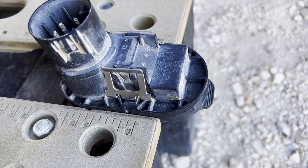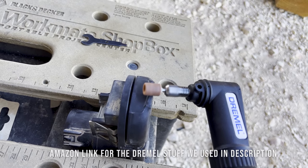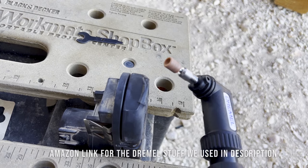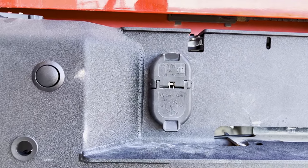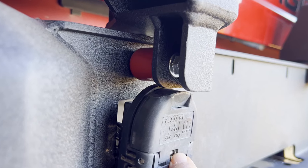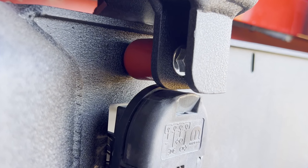We used a Dremel cutoff wheel, and then we used this abrasive cylinder attachment to the Dremel to finish that off. And it actually does a pretty nice job. As you can see, here it is installed onto the bumper. And just to prove that it clears, here's another shot of that. It's a pretty tight fit, but it does clear it, and it does the job.